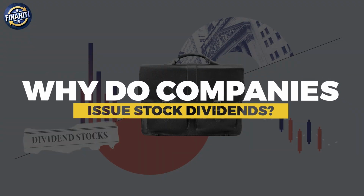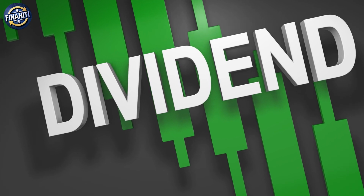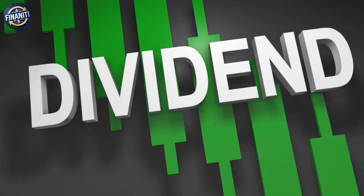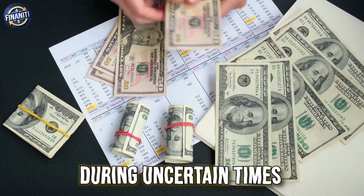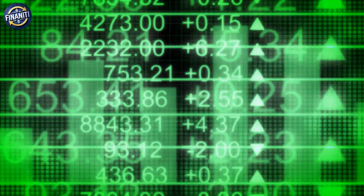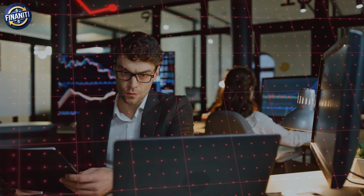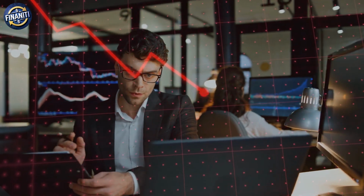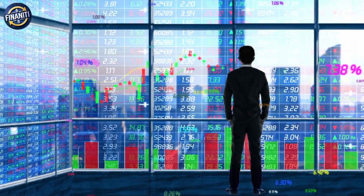Why do companies issue stock dividends? Companies use stock dividends for smart reasons. They get to reward investors without losing cash, especially helpful when saving for projects or during uncertain times. Stock dividends also signal to the market that the company is confident about the future. Investors notice that. Plus, when more shares hit the market, prices drop a bit, making them more affordable to new buyers. This boosts trading and interest.